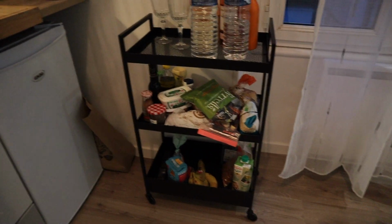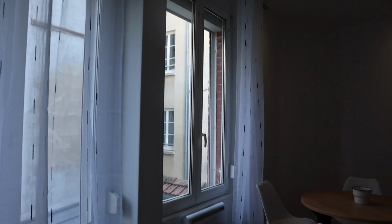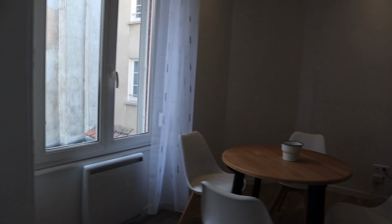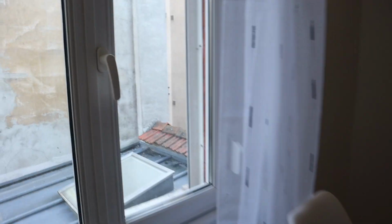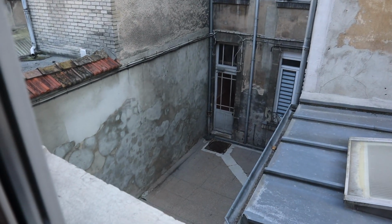My pantry, because I can't reach a lot of the higher up cabinets, I use this as my pantry. And you have this lovely seating area here. Normally I have a plant in the middle, but today I don't. And this is the view out the window of my neighbors and this small courtyard.